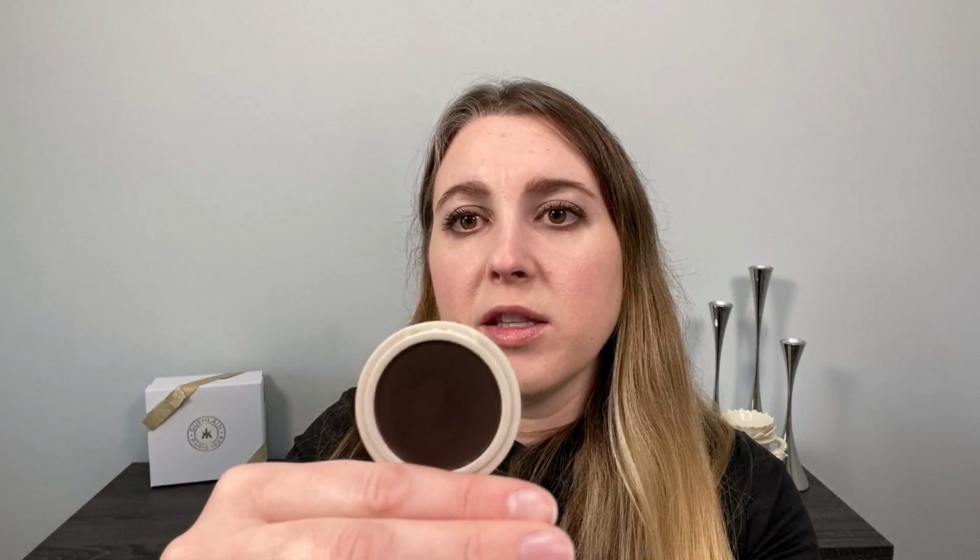Also in the starter set, we end up with the Best Eyeshadow in dark brown. This is 4 grams or 0.14 ounces. This is made in the United States. Again, it has an approximate shelf life of 12 months, and this is the shade. We do have a mirror here in the lid, and it is going to be a deep brown right here.